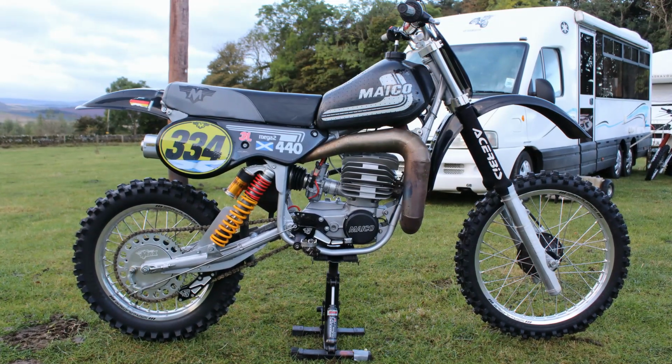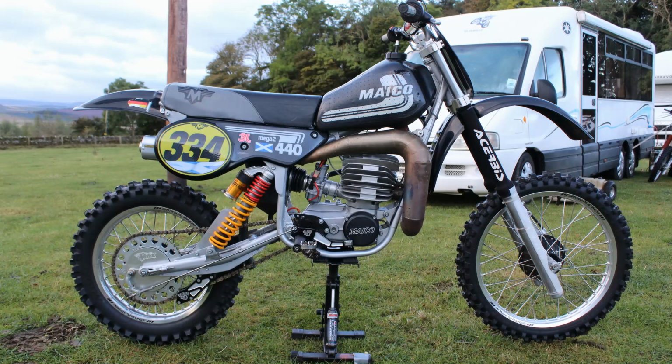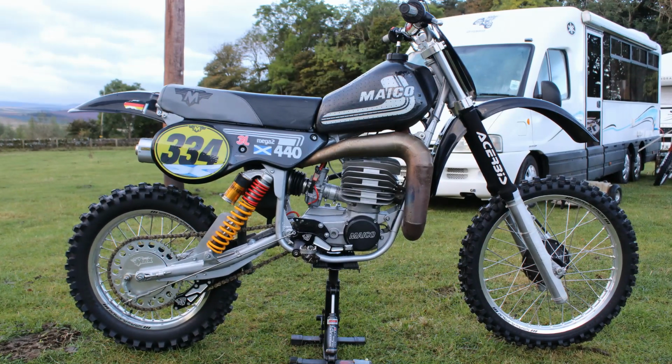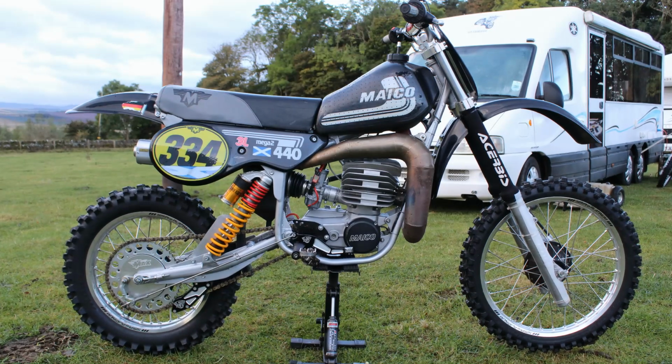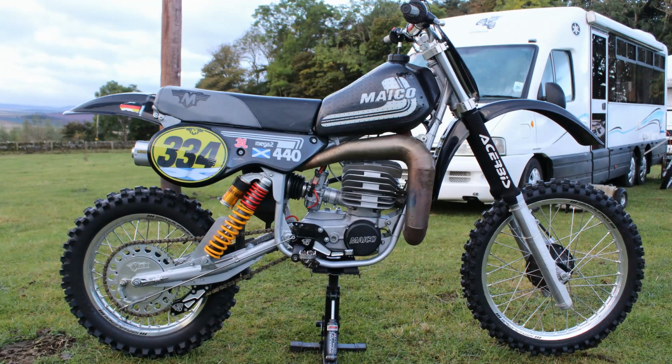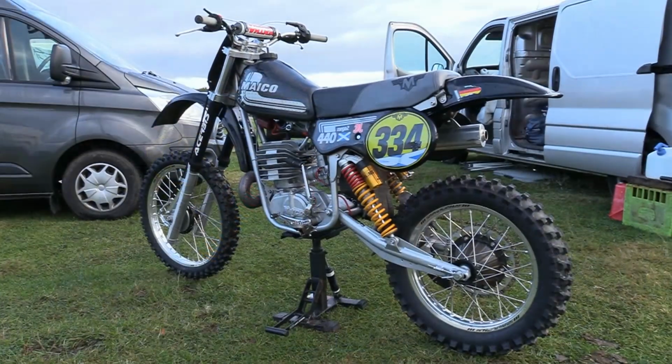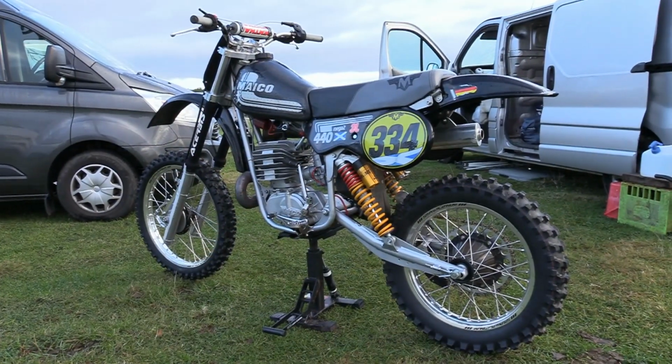Now, beginning with the bike's frame, and straight away it may look like this is just another 1981 Maico chassis, although this is actually a 1982 Alpha 1 frame that's been modified to take a Twinshock rear swing arm.